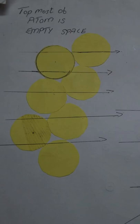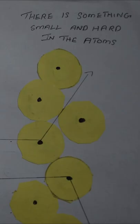Now, here's what they see most of the time. With this, they concluded that most of the atom is empty space and there is something small and hard that is a positively charged particle to repel the positive alpha particles, because positive and positive charges repel, and that is the proton, and that is present inside the nucleus.